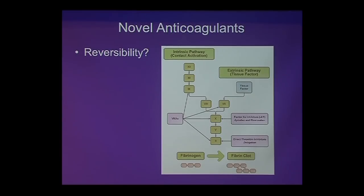Now, a very common and understandable concern about these new drugs is reversibility. Someone gets in a car accident, they come to the ER. We have a long history of working with Coumadin. We know how to treat that, what to give. Can these drugs be reversed? And there have been some deaths due to bleeding. Also, as I said, the way that Coumadin or warfarin works is by suppressing the creation of clotting factors. So if you just give the clotting factors back, you should be okay. Whereas these drugs block the action of the clotting factors. So there's been a lot of question as to whether giving clotting factors back would work.